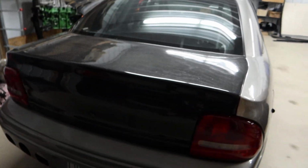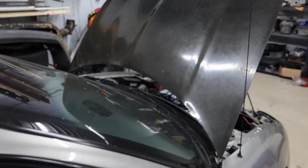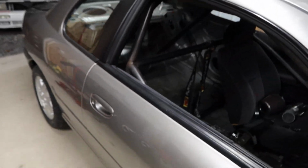Also, the Neon has a carbon trunk. Like I said, I didn't really show it. It has a carbon hood which needs to be cleaned up. Like I said, the Neon's fully built.